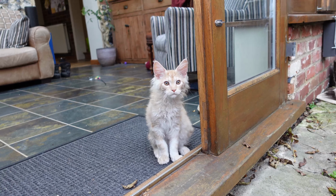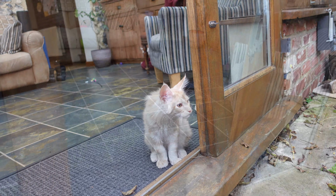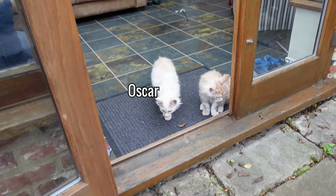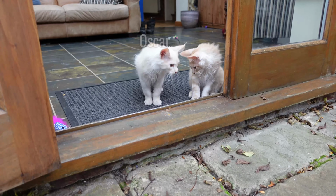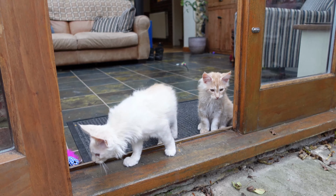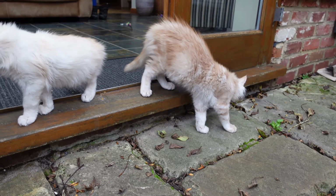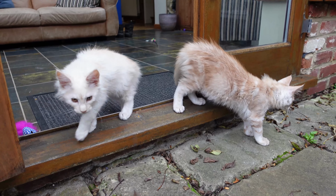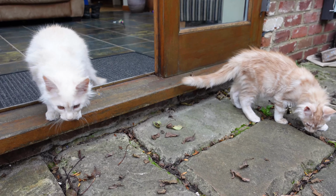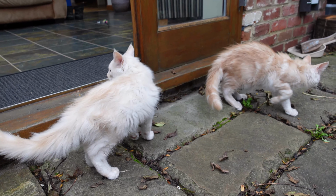So, before you let your kittens out into their safe space outside, there are a few things that we need to make absolutely clear. Firstly, you must be certain they'll be safe, and you should really go out with them just to be sure. Not just for the first time, like Fred and Oscar. This is actually the first time they ever went outside. But you must go out with them every time. You'd be surprised how much trouble kittens can get into in a short amount of time.